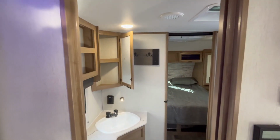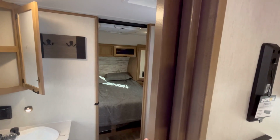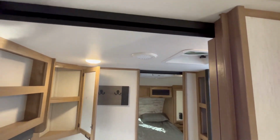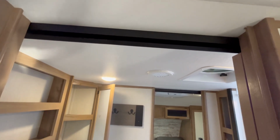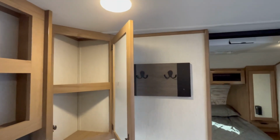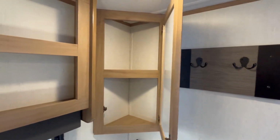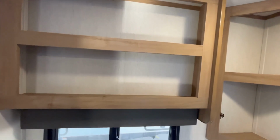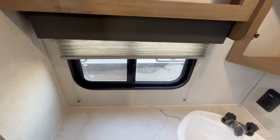So stepping up into the bathroom, this is a pass-through bathroom. You've got the pocket privacy doors to close this off on both sides, and they've actually gone to these new all metal hardware for these, and they just seem a lot more stout than what they used to be. You've got a couple of towel hooks right there, corner medicine cabinet, good open space here for some toilet paper or towels or something. Window in the bathroom, you do have the pleated night shades for those.